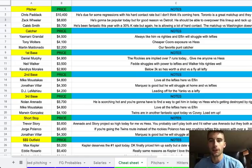Although I understand if you can't afford 2 of these guys. So if you are going to be needing to spend down, I'm going to throw in a cheaper pitcher in the cheat sheet in my updates if you need to go cheap and fit some other bats in.